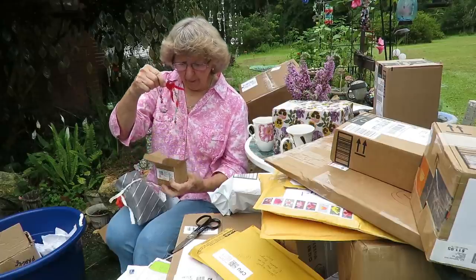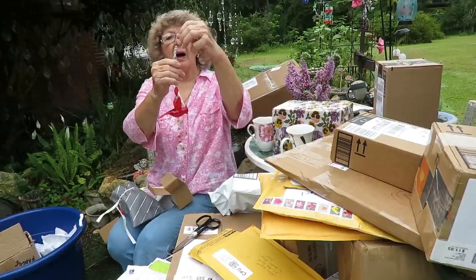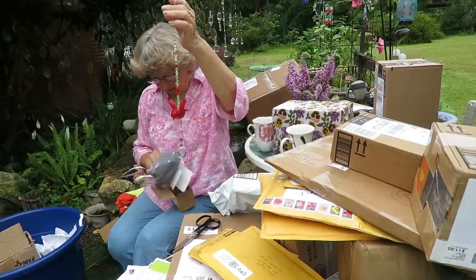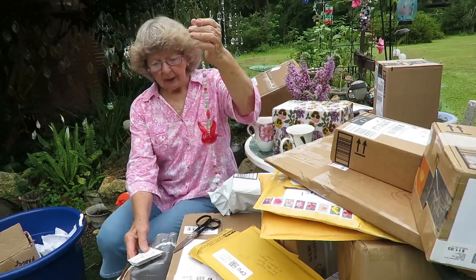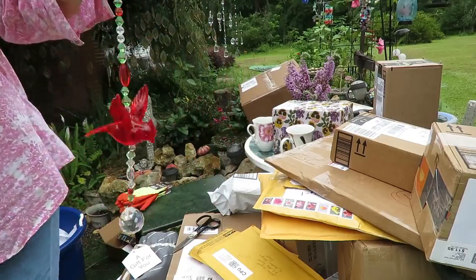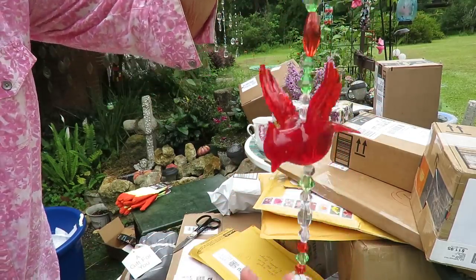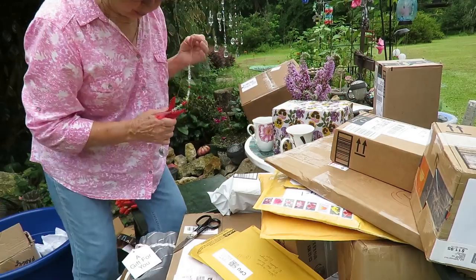Oh, look here, y'all. Oh, how beautiful. Oh, my. Look here. I've never seen one like this before. Never. I've seen hummingbirds, but I've never seen a red bird like this. Let me get up and come over there and show y'all. Can y'all see how pretty that is? Oh, that is awesome. Thank you so much. That is so sweet.